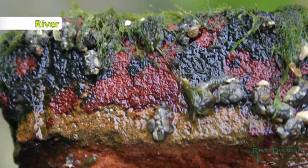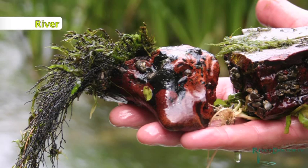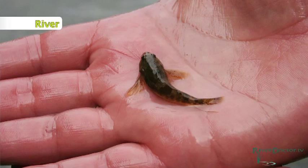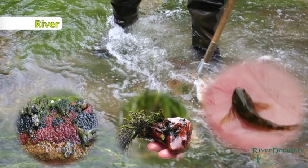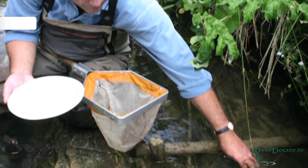In the fast-flowing riffle, we found large chunks of chalk encrusted with vibrant Hildenbrandia algae, and equally large flints were providing stable anchorage to the Fontinalis species of willow moss. Amongst the cobbles, we also found adult bullheads together with their juveniles. All of these are key indicators of favourable condition.